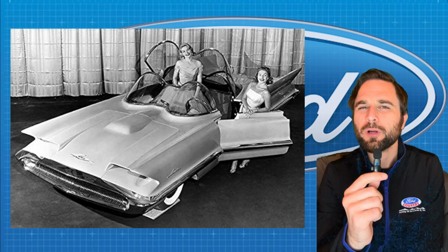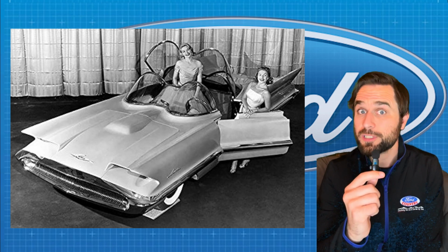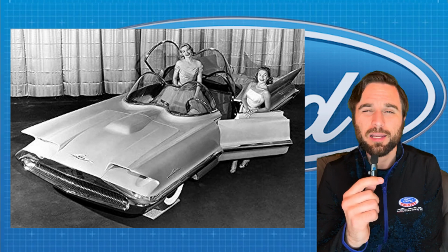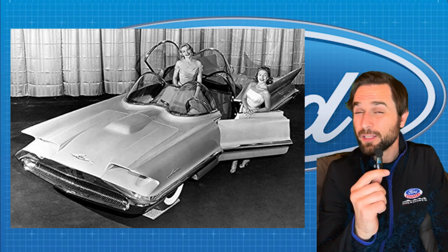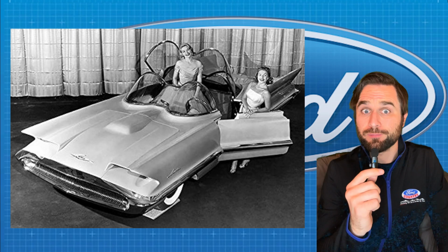So the Lincoln Futura made its debut at the 1955 Chicago Auto Show, which was televised, so this one was definitely on people's screens and gathering a lot of attention. And a very major difference between this and a lot of other concept cars is the Lincoln Futura had a full powertrain, so this thing was fully operational.